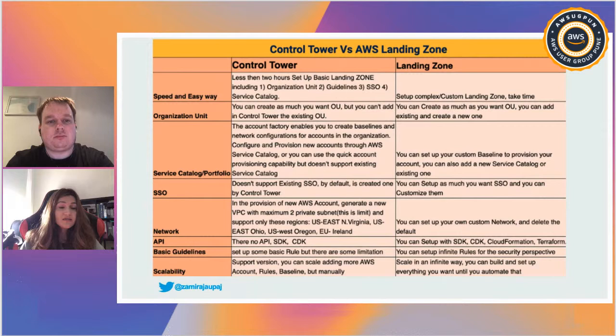The first one is speed and ease. If you choose Control Tower, in less than 1 hour you can have the whole landing zone set up: all accounts, organization units, guardrails, single sign-on, service catalog, and 2 main accounts, the audit account and the log account, which I explained until now. From the other side, if you want to set up a custom landing zone, this probably takes real time, probably weeks or months, or more than 3 or 4 months, depending on in which way you want to automate, and what kind of language you want to use, of course, to set up all of these services.